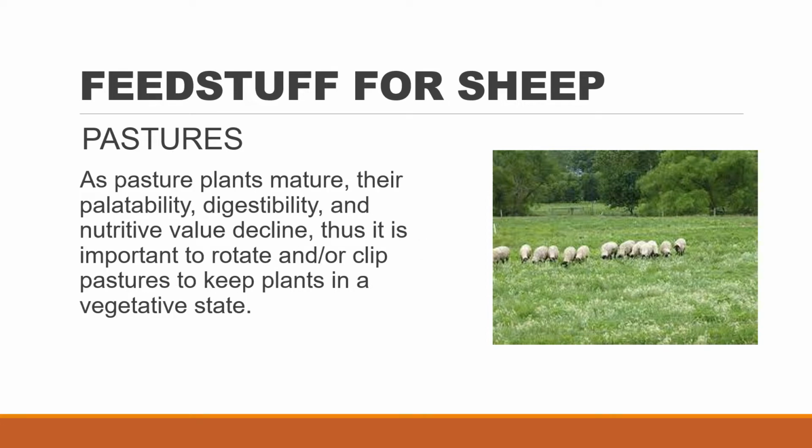As pasture plants mature, their palatability, digestibility, and nutritive value decline. Thus, it is important to rotate or clip pastures to keep plants in a vegetative state. Make sure the grasses they eat are not mature, because with older grasses, one disadvantage is reduced palatability, so the sheep might not want to eat them. Digestibility is also reduced, because the older the plant, the more difficult it is to digest. And most important, the nutrient value is also reduced.